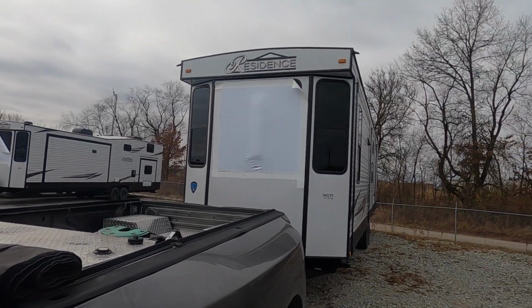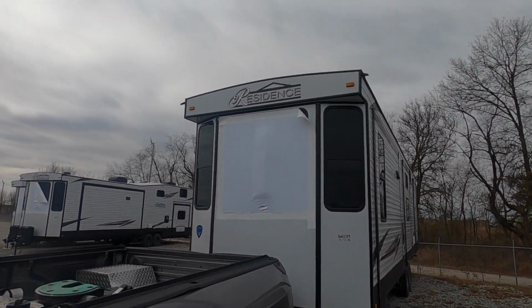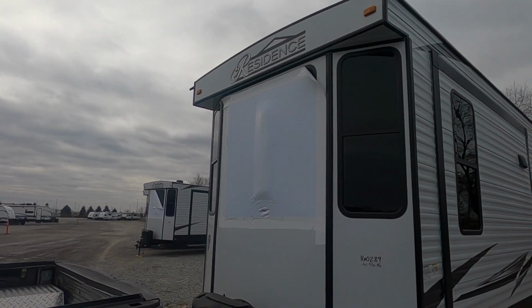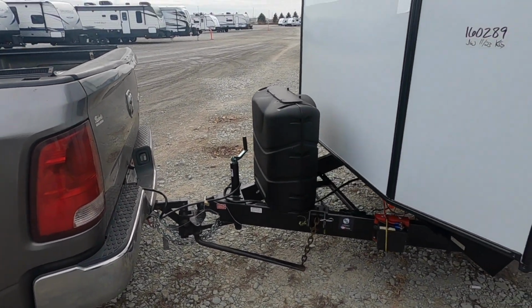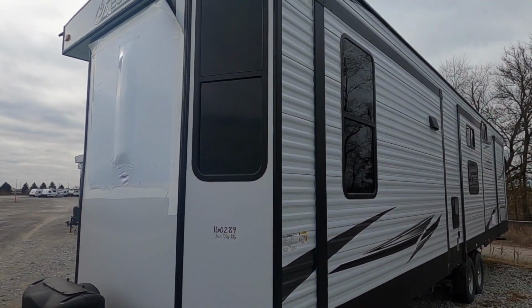But today's trailer is going to be a little bit different of a type of trailer, and we're going to talk a little bit more about why I picked this trailer. But I'll go ahead and find it here in row 17. All right, so here's what all the fuss is about. This is a 40-foot residence. This is a travel trailer, which to me, I just call them a train cart.